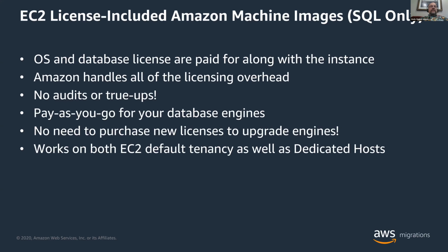Now, the nice thing about the license included images is that not only do they work on default tenancy, but we just recently announced that you could run them on dedicated hosts as well. So if you've got, say, a hybrid model, let's say you do have a few perpetual licenses on hand that you want to apply to dedicated hosts, but you still have excess capacity left over, you can actually leverage the dedicated host platform, run license included images on those. The incremental cost of the licenses is what you're paying for, and you still get to leverage the fact that you've already made an investment in the hardware that workload's running on. So it's a great way to continue to optimize your costs.